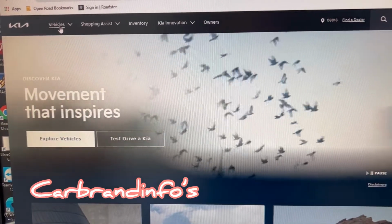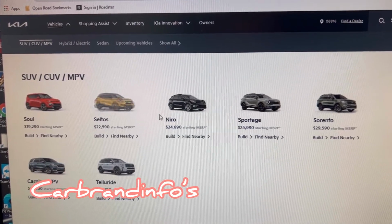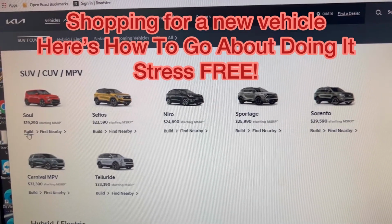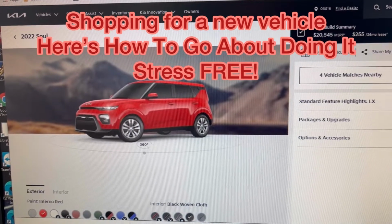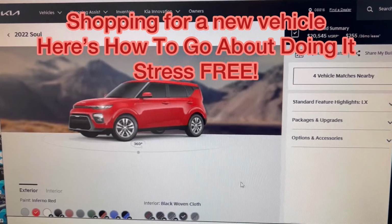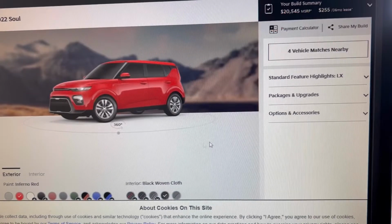Today I'm going to be talking about how to purchase a vehicle and the easiest way to find the things that you're looking for on the manufacturer's website. That's your first tool. So you don't have to keep calling dealers. You don't have to keep asking what pricing is. You can actually do a lot of this pricing right from the manufacturer's website to give you somewhat of an idea before you ever walk through the door of a dealership.